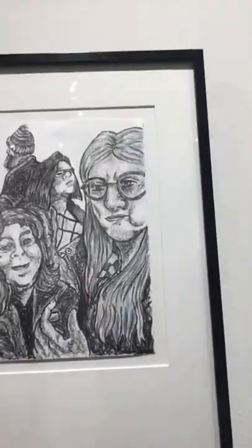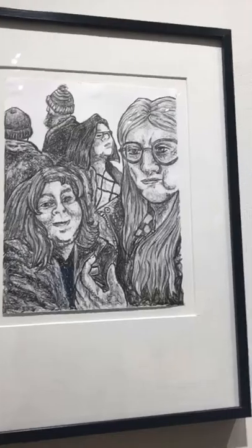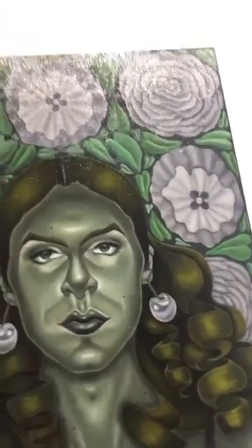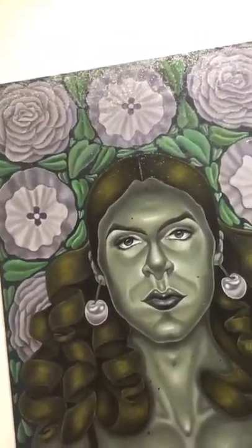Here we have Printer Jammy by Shelby Ping. It's photography. I've never seen it before, but it's pretty nice. And we have another one called Idol by Nick May. I like the greens and how it stands out. It's interesting.